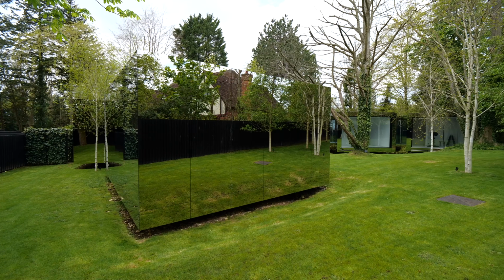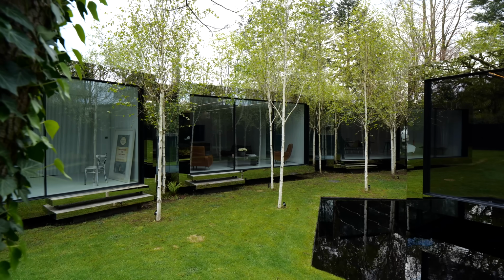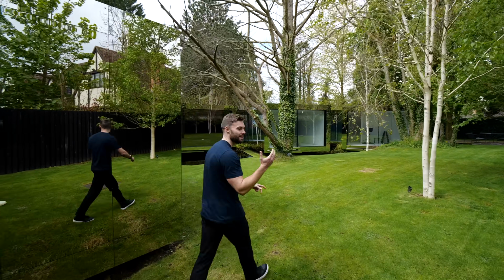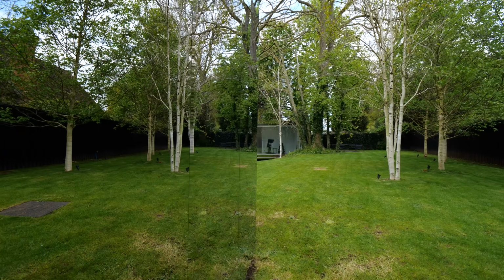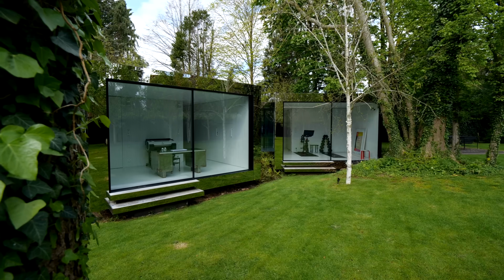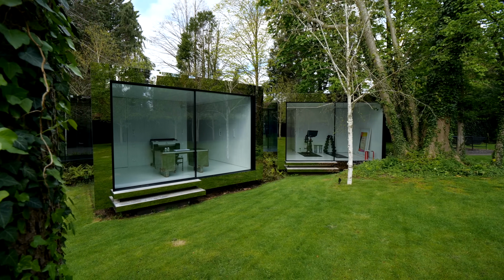So it's lawned at the back here, but wait till you get the full reveal of the 8 individual pods. This is one of the most zen-like garden spaces I've ever experienced. We have the birch trees here, but look at the 8 individual pods. So serene. And let me take you a little bit closer.